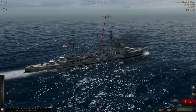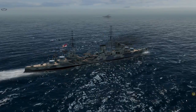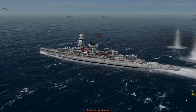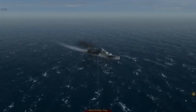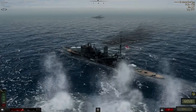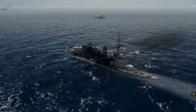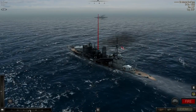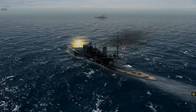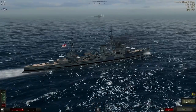Concentrating on the front, try and get that gun. 70.2. Fire! We are chancing this. Right, I want you to turn to starboard. Just try and reduce the profile and hopefully get behind her as soon as possible. There's that turret there. 11.3. Now, we've been long the last two, so let's go 11.2. Fire. We're still long.